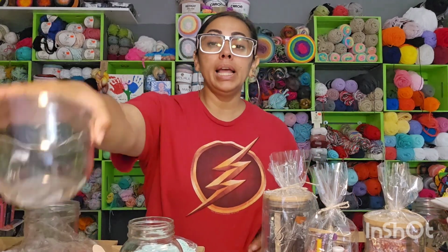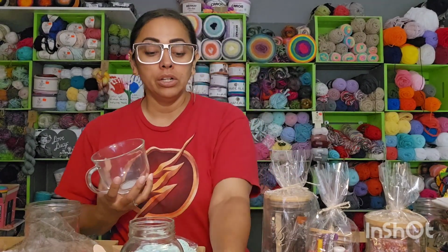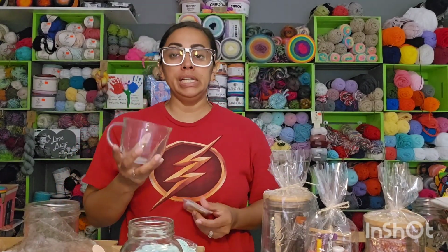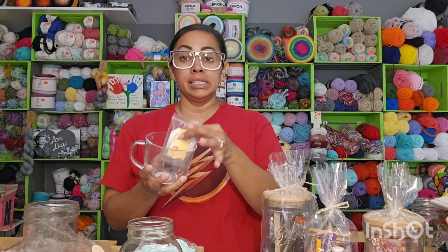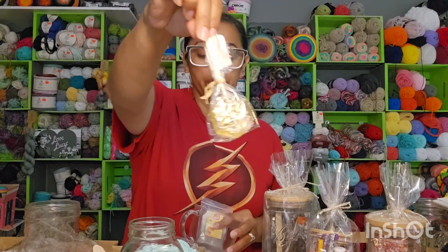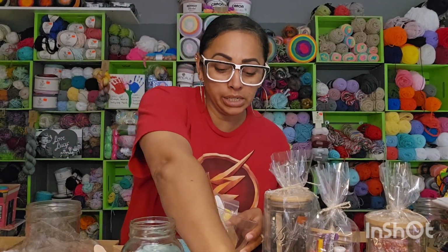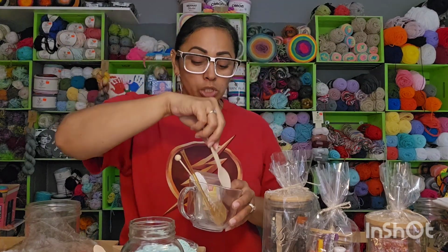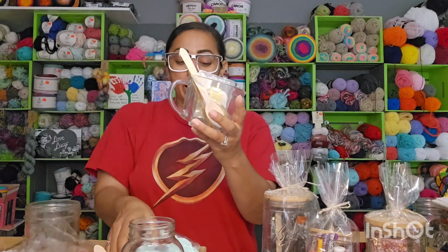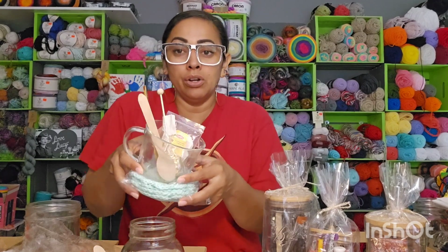Now, originally, I had them in this teacup, and I had 2 different kinds of teas in it. I had a hot tea, and I had a sun tea. I also had this stirrer here, and I put it in there, and then I had this honey stick, and then I had a wooden spoon, and I put it in there, and then I put this on top of it, just so you guys can see, you know, hey.